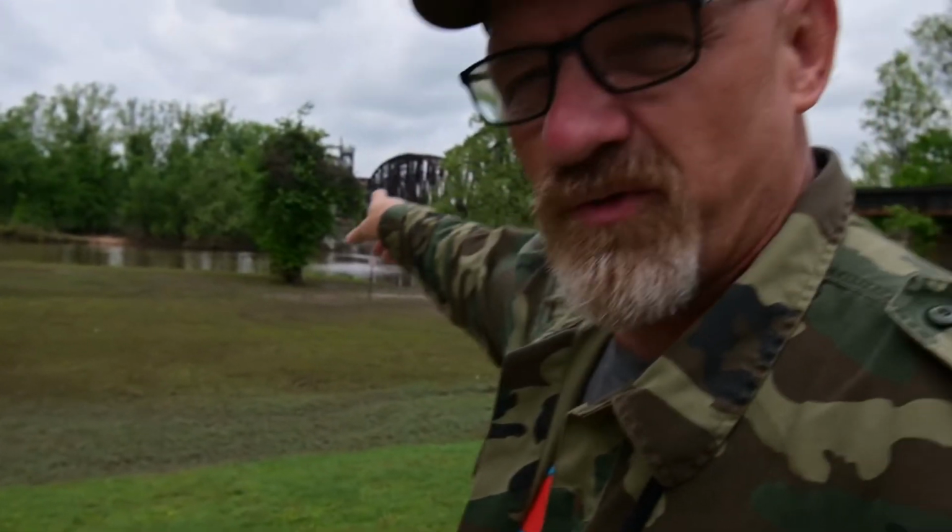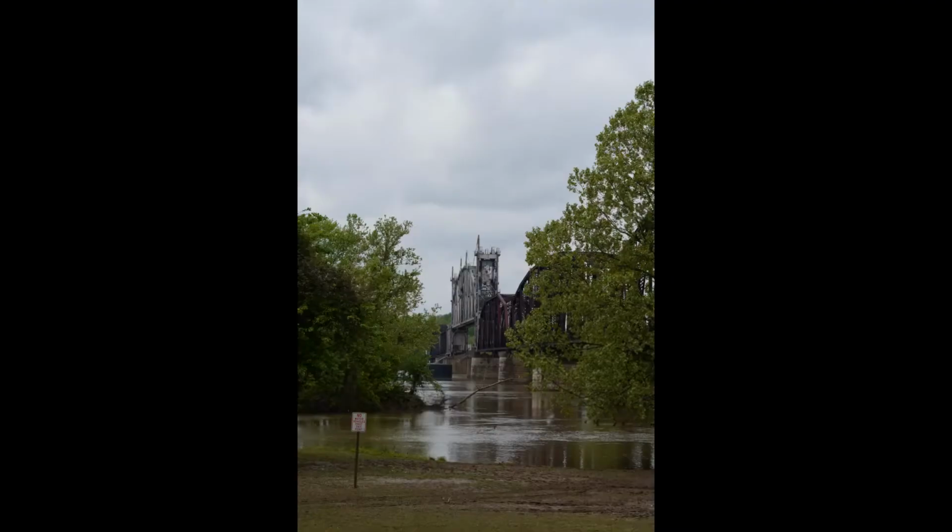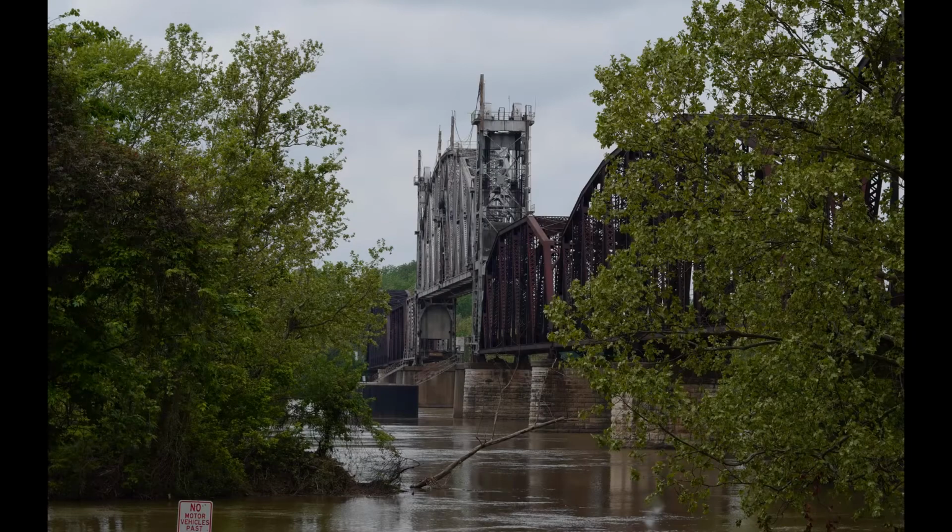If you get a chance to come to Van Buren, you ought to come look at it. Probably come in the evening, because that way there'll be some activity. All the restaurants will be open, things like that. There's a railroad drawbridge right there. It's really cool. Check out this photo. But we've walked down around Van Buren and basically seen the downtown sector.